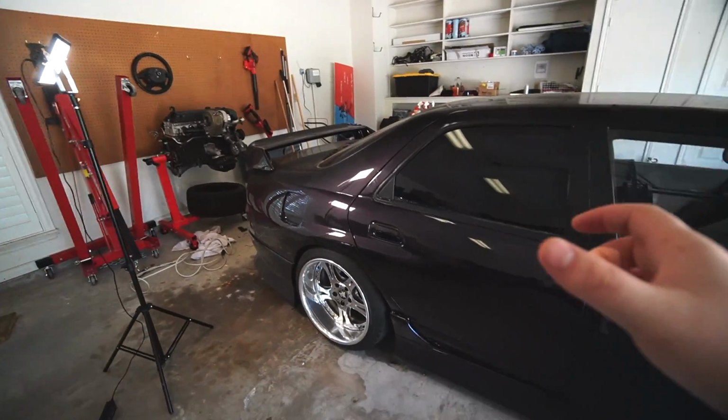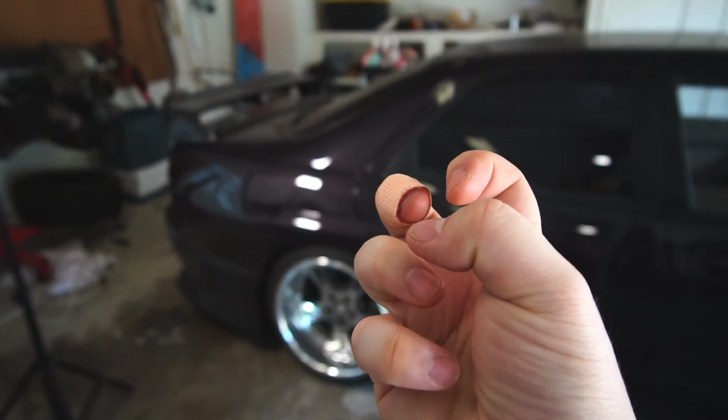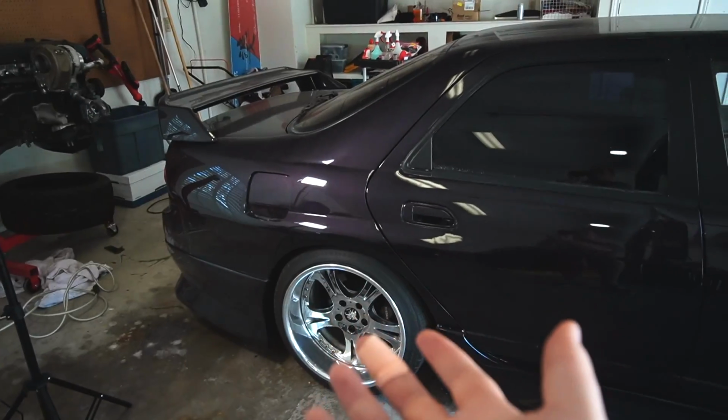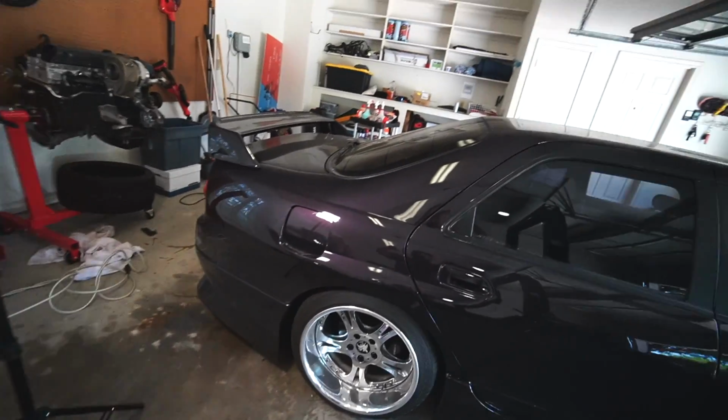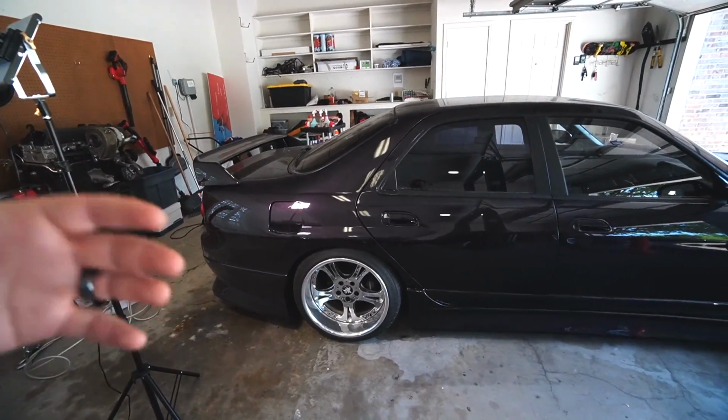Whenever you paint a car, the paint has to cure. Whenever the paint cures, it shrinks. It will actually shrink up, and that is what it is doing. Wow, look at that autofocus, dude. Oh, that's impressive. It takes about two weeks to a month, and once it shrinks up, then it's good to detail.